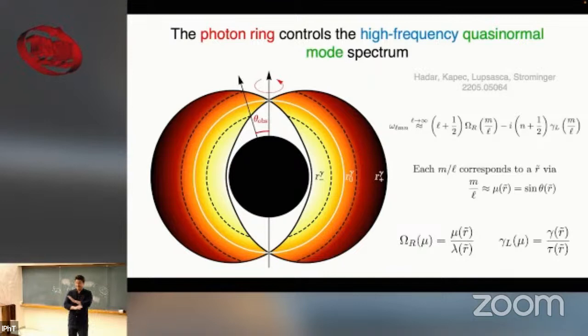Until 2012, there was a group at Caltech that actually rigorously showed that this photon shell controls the quasi-normal mode spectrum for a Kerr black hole, but they didn't have the critical exponents gamma, delta, tau computed yet, so they didn't have a simple explicit formula. I think we were the first to show this last year.